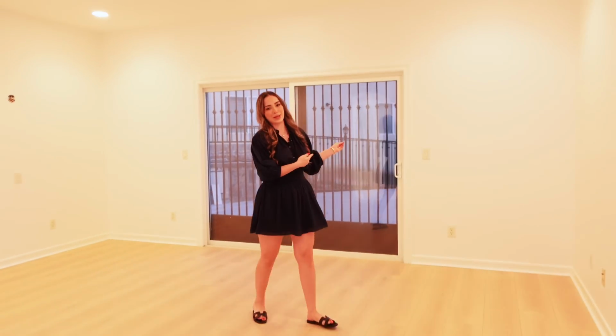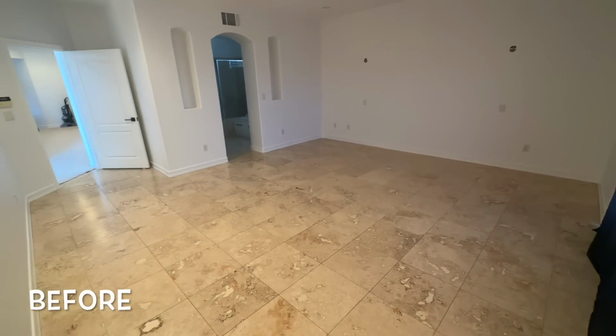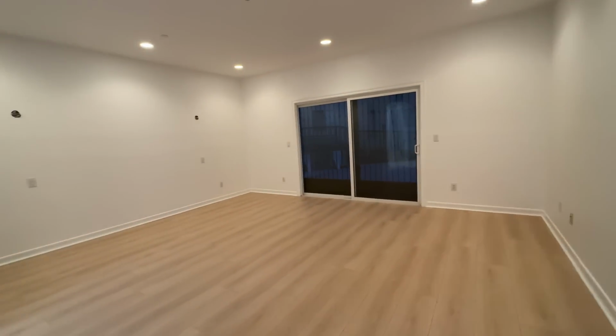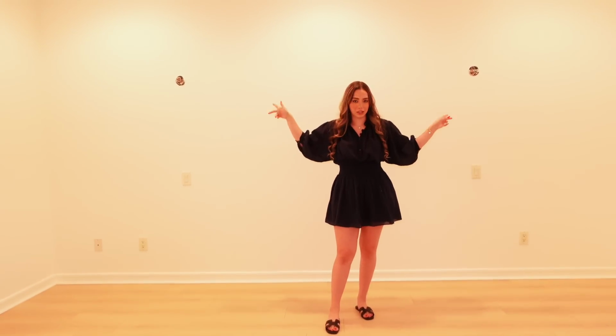Come on in. First and foremost, I know this looks like a jail cell, but it's for safety, okay? Better safe than sorry. We have a lot of cameras and metal doors in this house for security purposes, but we're definitely gonna put a curtain over these sliding doors. This also leads to the backyard. Now, this room previously had tile. We completely removed that and did the same light oak flooring.